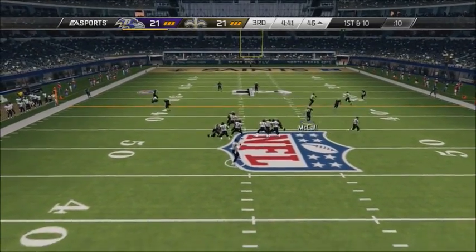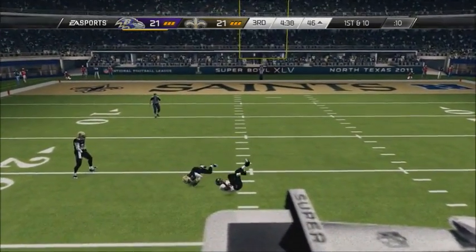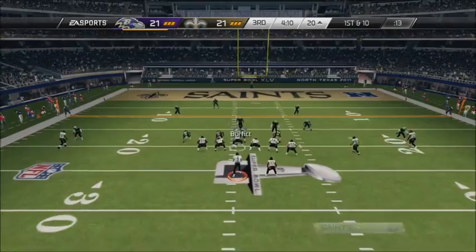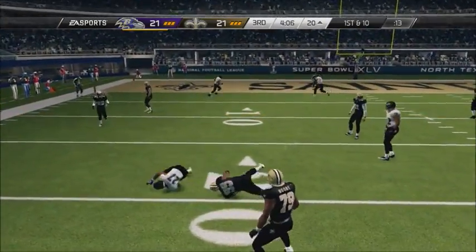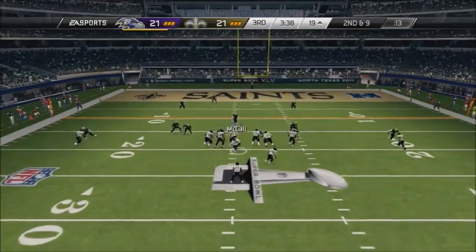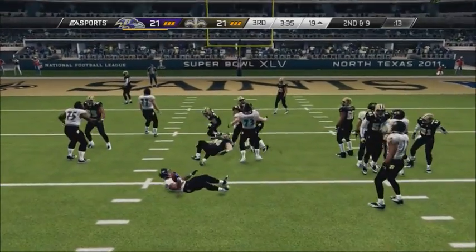Play fake here. Looking long to Torrey Smith. Always manage the football. First down and 10. Handoff to Ray Rice. Left side. Second and 9. And the give now to Ray Rice. Bringing the play to an end.